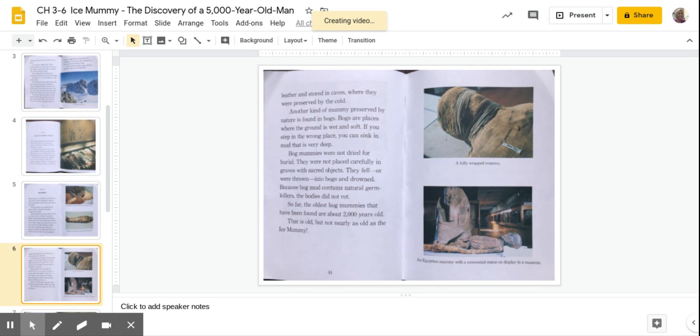Another kind of mummy preserved by nature is found in bogs. Bogs are places where the ground is wet and soft. If you step in the wrong place, you can sink in mud that is very deep. Bog mummies were not dried for burial. They were not placed carefully in graves with sacred objects. They fell or were thrown into bogs and drowned.